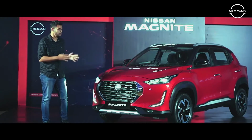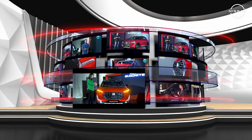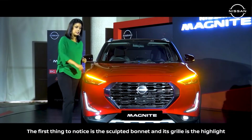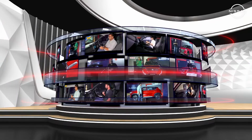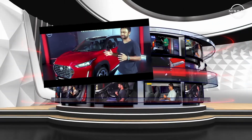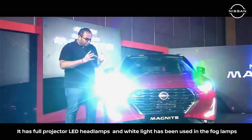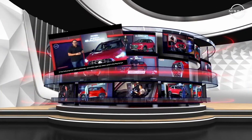With us today, we have a newest entrant in this segment. It has got what people are looking for in this segment. Sculpted bonnet आपको यहाँ पर सबसे पहले नजर आएगा, उसके साथ साथ ये जो grill है, ये इसका highlight है. Magnite has the new Nissan logo in that massive grill. LED headlamps हैं, वो full projectors हैं, और fog lamps में भी white light का इस्तेमाल किया गया है.